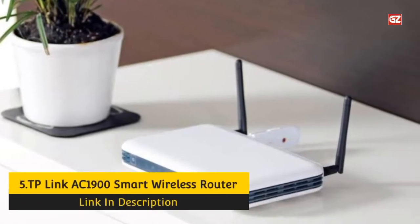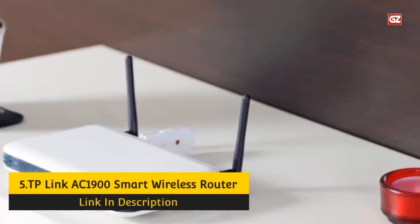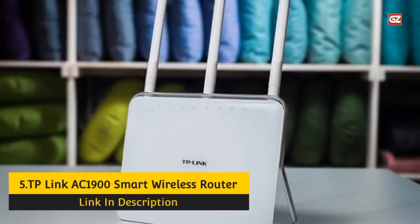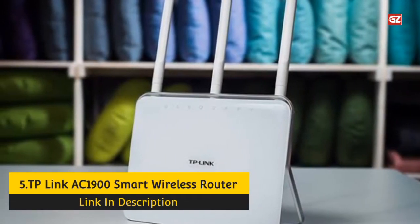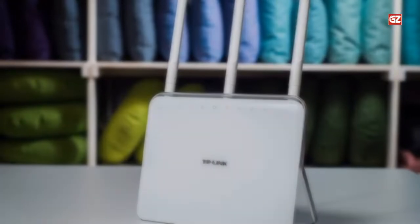Now let's start. Number 1. TP-Link C1900 Smart Wireless Router. TP-Link C1900 Smart Wireless Router is a Wi-Fi router which stands to provide you with one of the best internet network performance with its 1 GHz dual-core processor.